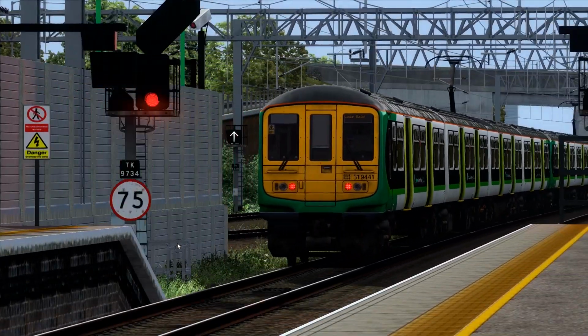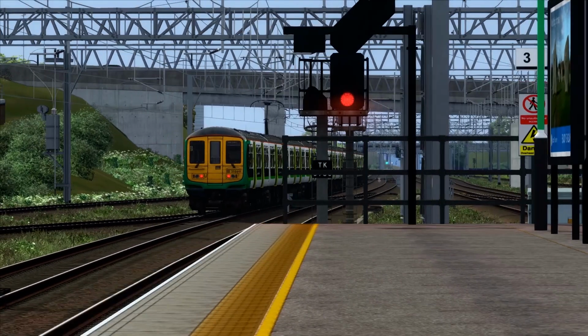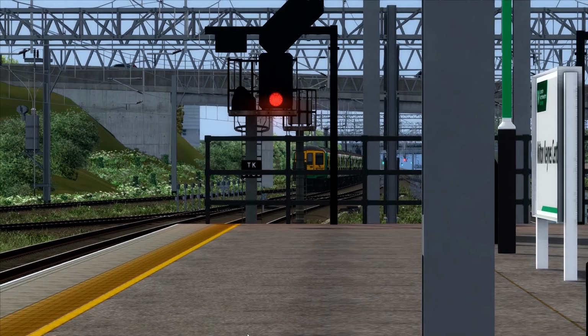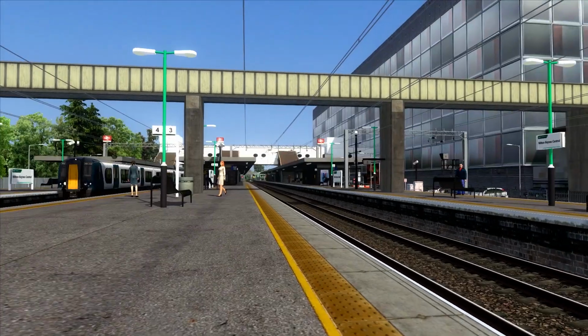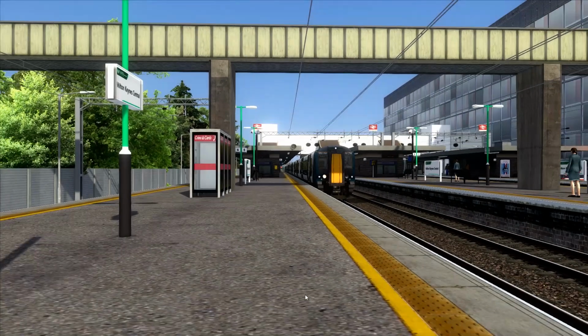441, I should say, not 411. Off they go to London Euston from here, Milton Keynes Central. And a lovely departure, I must say. So there it goes. Okay, back to the part now.